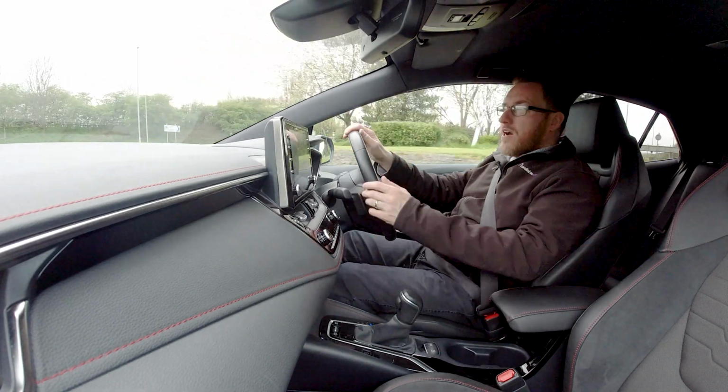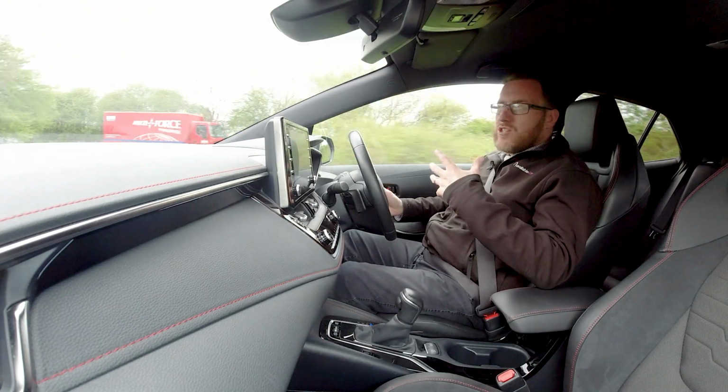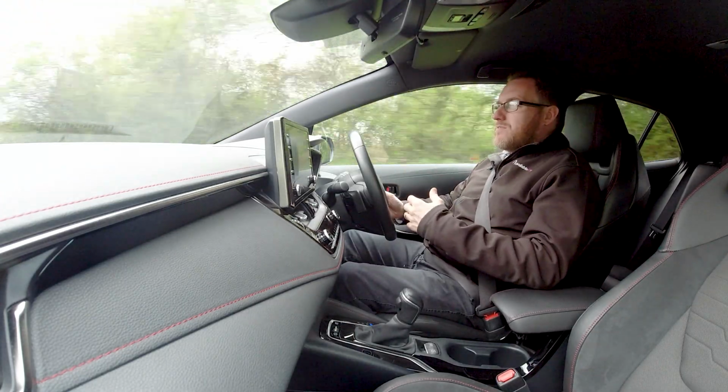Put my foot down off the dual carriageway and away it goes. It does rev a little bit. The engine's quite loud when you put your foot down. It sounded like that was an effort, but yet it didn't feel like an effort.